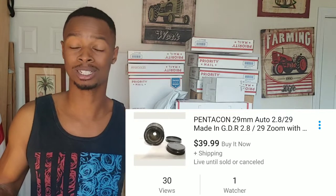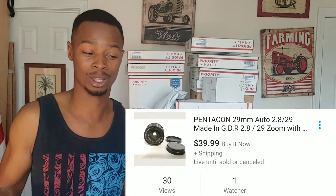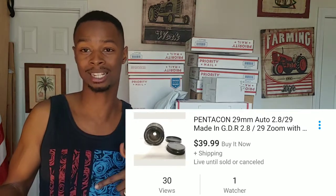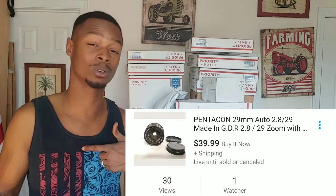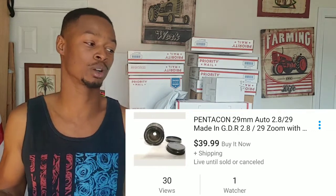The camcorder only sells for about 30 bucks. I wouldn't have paid $5 for that camcorder to sell it for 30 bucks. But since this lens was in the box and it was worth $40 by itself, I went ahead and picked up both of them. So I will sell the camcorder as well. And I also have this listed for $39.99 with free shipping.